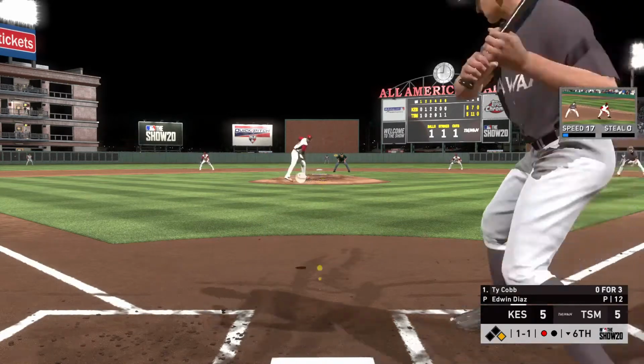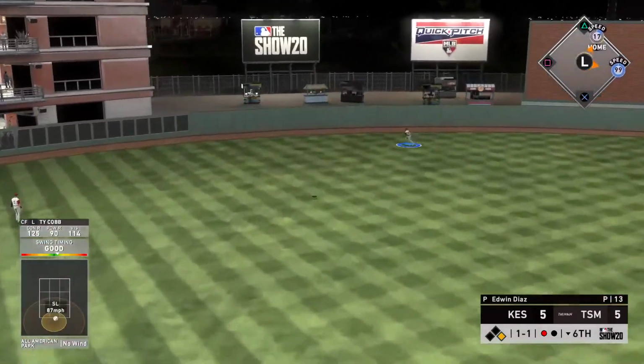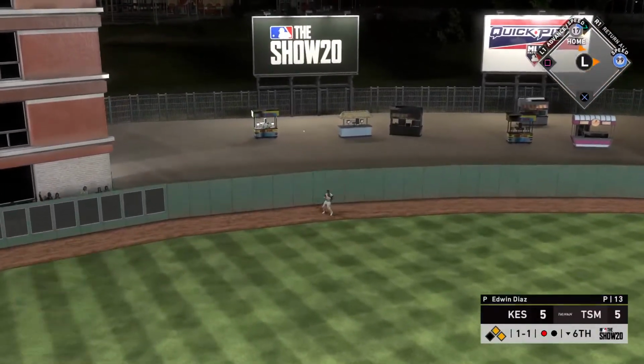Stepping in now, Ty Cobb. Oh, and he took a big swing at that one as this is driven out to deep left center field. Holy Toledo!